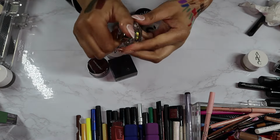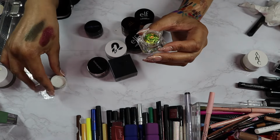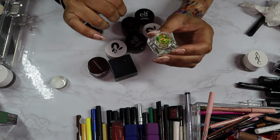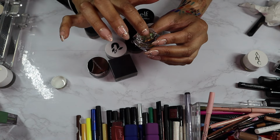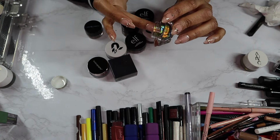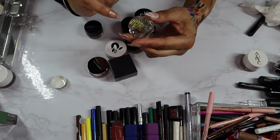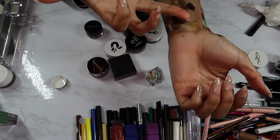And then this is Lightning Bolt. Let's see what this is looking like here. Oh, that one's actually doing all right. I'm surprised. Wow. I want to touch this, but these get everywhere. Hold on a second, I just want to see. It's getting on my nails, but that's my fault for putting nails on knowing I was going to be swatching things like this. So I'm going to take a little bit of this and set it here.